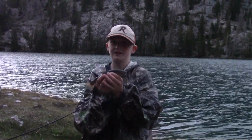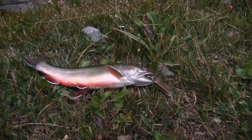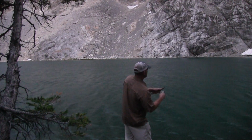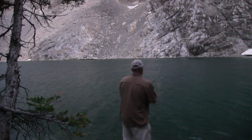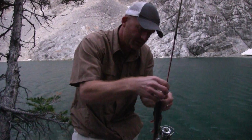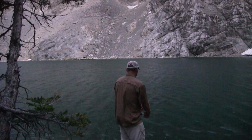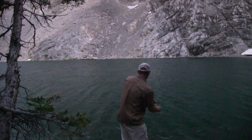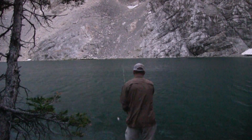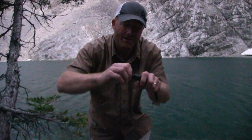Well, I caught another one. On the other side of the lake, I noticed a big increase in action as our light was fading fast, but like my other kids, so far all I was hooking into now were brook trout. Just the typical brook trout I'm finding here, but this seems to be the average here. I've got half a dozen of these guys. Looks like I'm going to end the day on another brook trout. I was hoping for a bigger tiger trout, but I will take it.